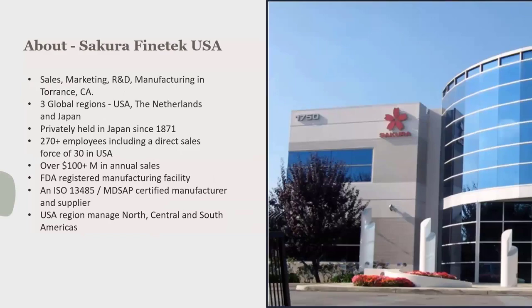So a little bit about Sakura, who we are and what we do. Sakura is based out of Southern California, and our head office is in Torrance, California. We specialize in the development, manufacturing and distribution of medical laboratory equipment, particularly in the field of pathology and histology. We provide a wide range of products and solutions for laboratories and medical professionals who are involved in cancer diagnostics and research. Our products are catered to help in identifying and understanding diseases at the cellular level.